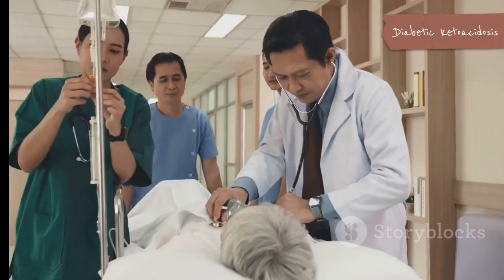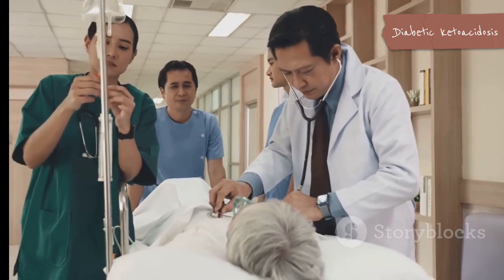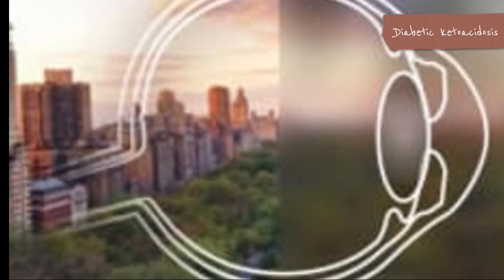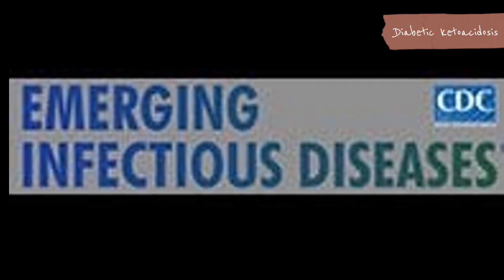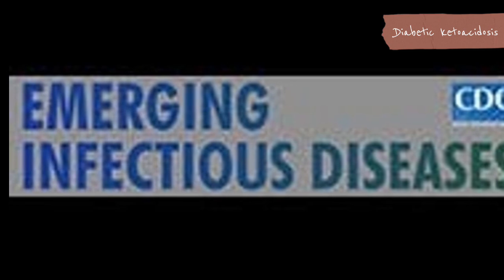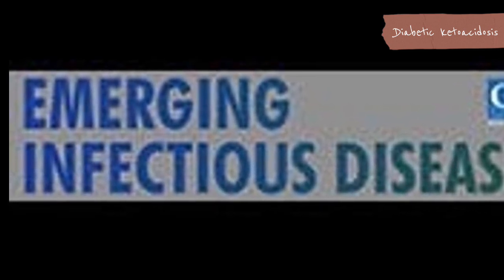DKA, or diabetic ketoacidosis, is a serious medical condition that requires immediate attention. It is a potentially life-threatening complication of diabetes that occurs when your body starts breaking down fats at an accelerated rate. When ketones, which are acidic substances, build up in the blood, it can lead to a range of complications. These ketones are produced when the body uses fat for energy instead of glucose. These complications can affect multiple organs in your body, including your kidneys, liver, and brain. The impact on these organs can be severe and requires prompt medical intervention.